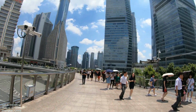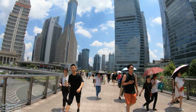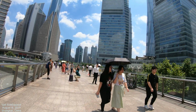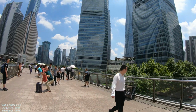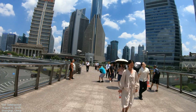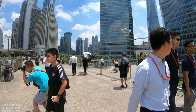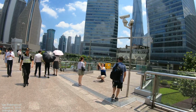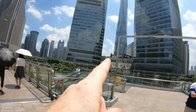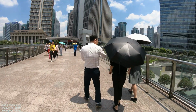But what I want to do is try to overlook the Bund, so I think I have to walk straight this way. There's also the IFC shopping mall over here, which is kind of interesting because Hong Kong has a huge one. It's pretty prime real estate, so yeah, shopping is a big money maker. There's the IFC right there, pretty cool towers.